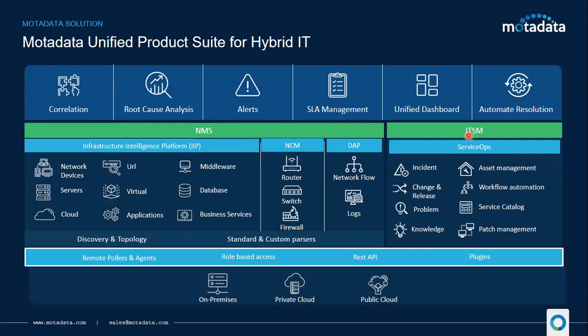ITSM, yes. IT service management. I want to understand if it is a device that you buy, or an application that you can integrate into an existing application. It's a software that you have to install in your environment. If you have a VMware server, then we can install it on that. It's not hardware that we have to physically bring into your network.